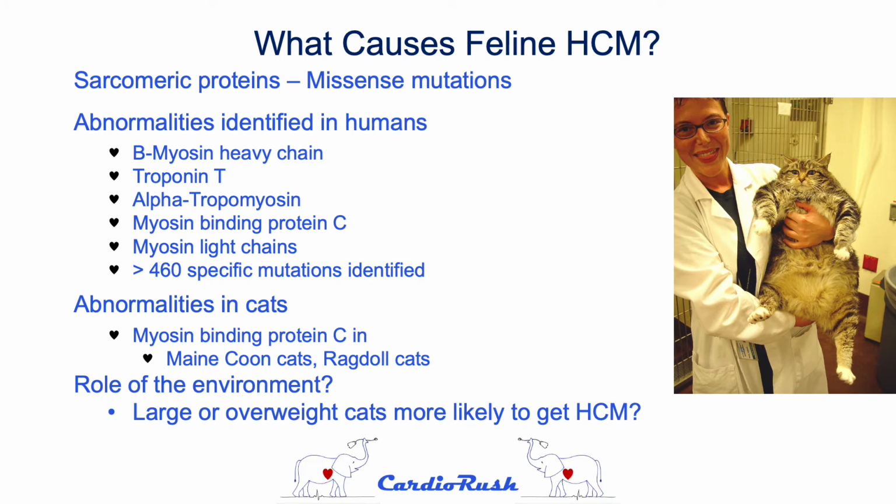So what causes hypertrophic cardiomyopathy in the cat? It's thought that probably many cats have abnormal mutations of the sarcomeric proteins, like actin, myosin, troponin, beta-myosin heavy chain. And in people, many abnormalities have been identified to cause hypertrophic cardiomyopathy. We have only a few identified in cats, mutations of myosin binding protein C in Maine Coon cats and ragdoll cats. There is some suspicion that the environment may play a role and that large or overweight cats may be more likely to get hypertrophic cardiomyopathy.